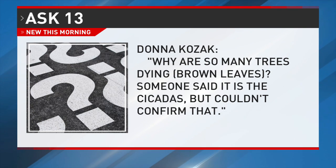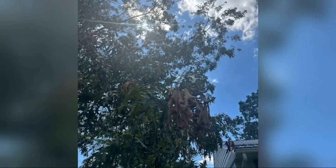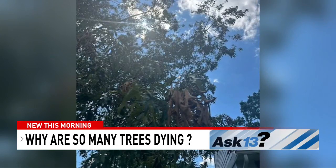Donna Kozak wrote, "Why are so many trees dying? Brown leaves. Someone said it is the cicadas, but couldn't confirm that." Well, Donna, we can confirm that it is the cicadas causing those brown leaves on your trees.